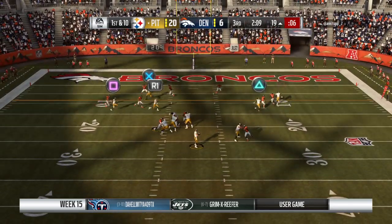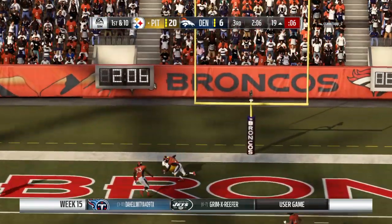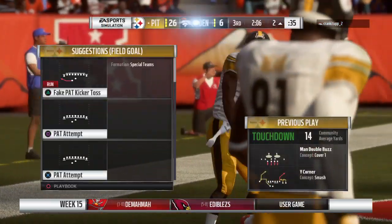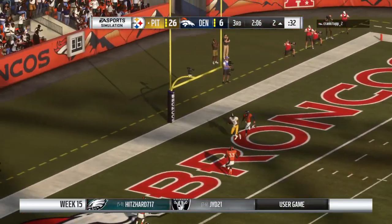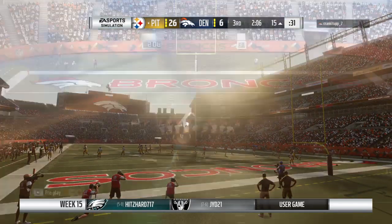From the red zone now, Mayfield. And caught in the end zone. Touchdown, Steelers. In for the score. And the Steelers find a way to stretch their lead. Still plenty of time left in the game, but now starting to pull away a little bit. Get some breathing room with that one.